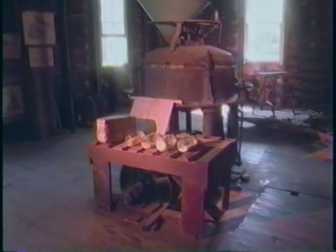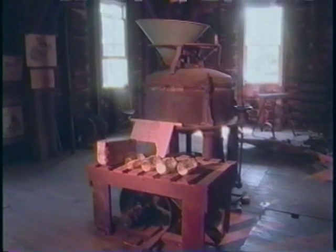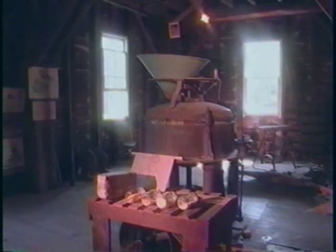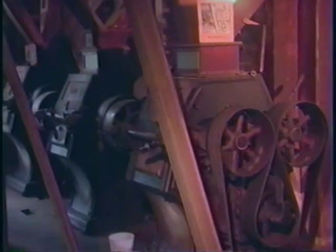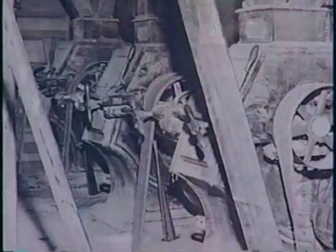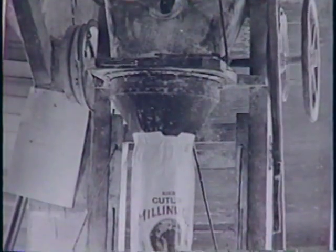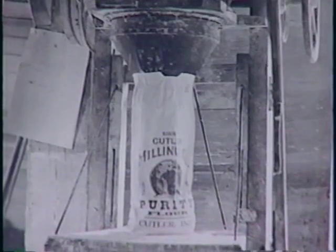On the second floor, you'll find the circular millstone corn grinder. Each of the two millstones inside weigh 1,000 pounds. You'll also notice the rollers on the second floor, where wheat was ground into flour. Nearby, the hand-operated bagging machines once filled sacks of flour and cornmeal.